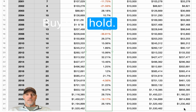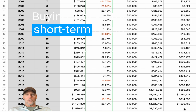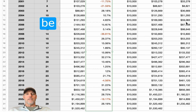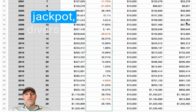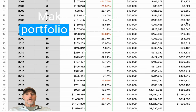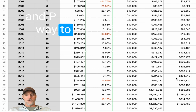Buy and hold. If you want to speculate, if you want to trade, you may as well go to Vegas. You may as well go gamble. Buying stocks for short term, trying to flip them and turn them and make money is how you lose. Stay with the long-term investment. Be diversified. Don't look for just one stock that you think is going to be the granddaddy jackpot. Diversify in funds, diversify in segments. Make sure your portfolio can ride and sustain the waves. It's not putting all your eggs in one basket. S&P 500 is a great way to diversify.